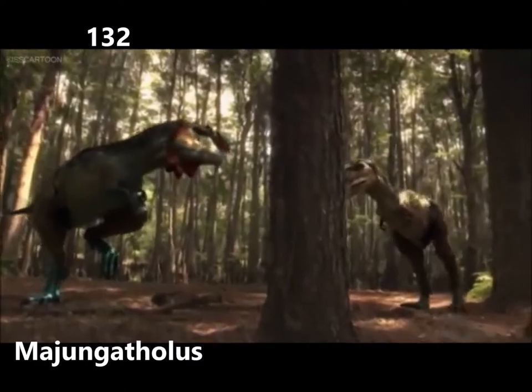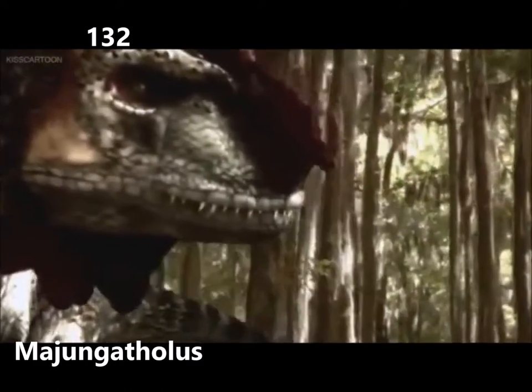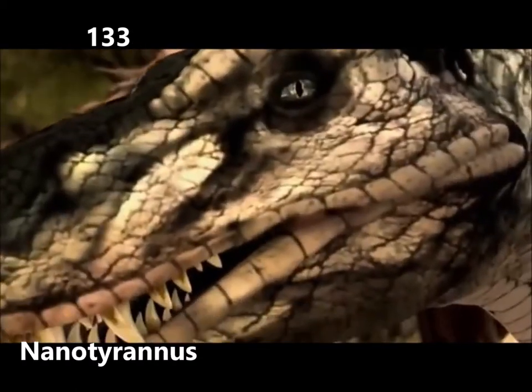The Majungatholus male continues his dance to try to entice her, but she will not respond. She continues in an aggressive posture. Senses on high alert.